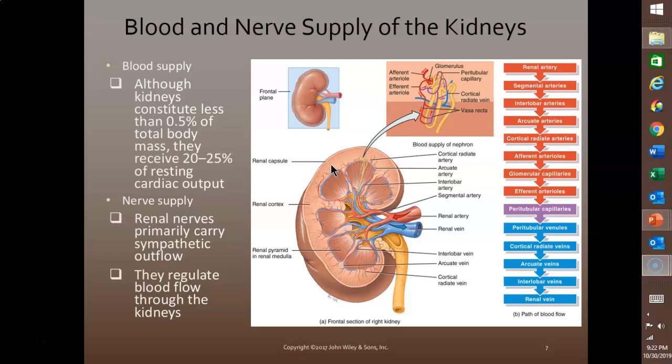So your cortical radiate veins are going to be the little veins out here in the cortex that are going to empty into arcuate veins. Okay, there you can see the arcuate veins. Your arcuate veins are going to empty into interlobar veins that are going to empty into segmental veins that are going to empty into the renal vein. Nothing new there. Well, maybe a few terms, but we still take blood out through arteries, into arterioles, into capillaries, and then into venules, and then into larger and larger veins, and the renal vein dumps that blood back into the vena cava.